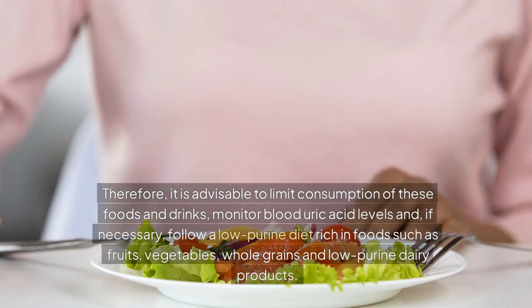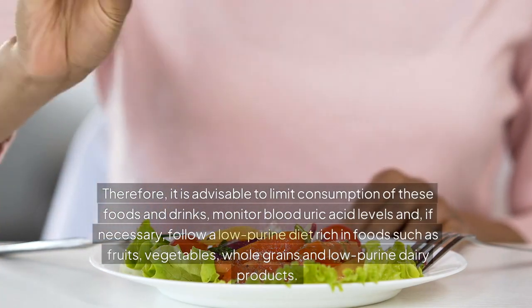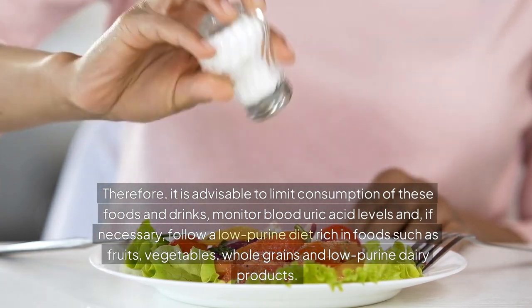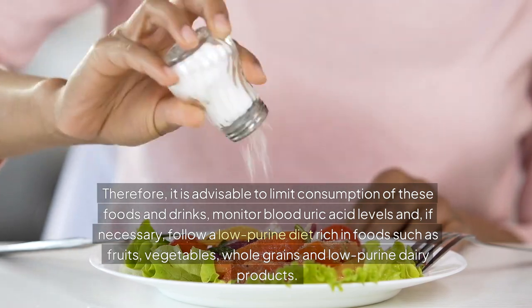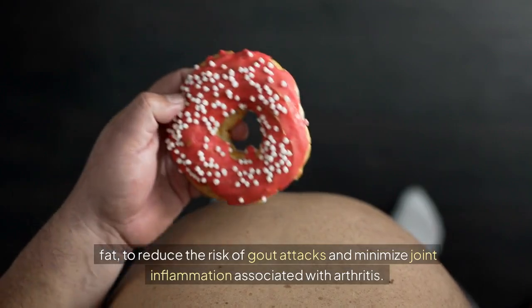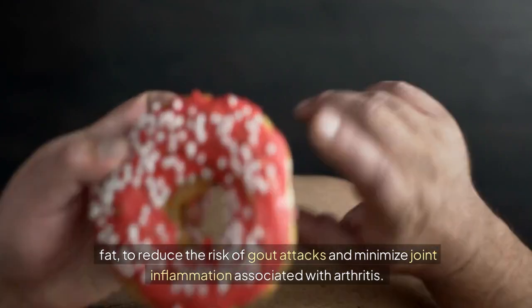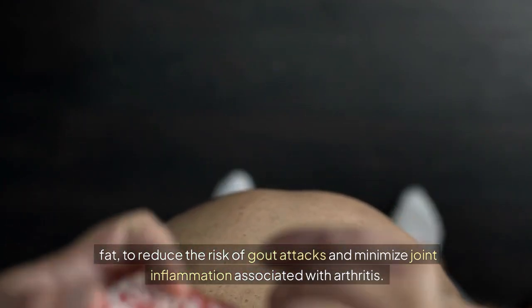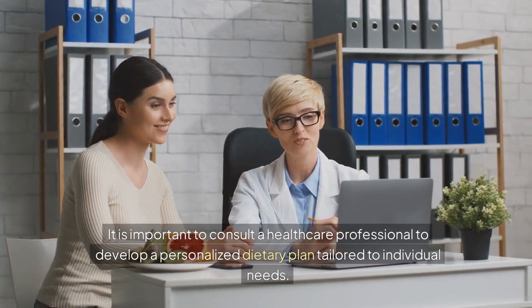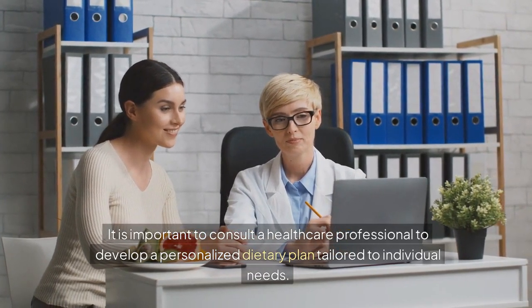Therefore, it is advisable to limit consumption of these foods and drinks, monitor blood uric acid levels and, if necessary, follow a low purine diet rich in foods such as fruits, vegetables, whole grains and low purine, low-fat dairy products, to reduce the risk of gout attacks and minimize joint inflammation associated with arthritis. It is important to consult a healthcare professional to develop a personalized dietary plan tailored to individual needs.